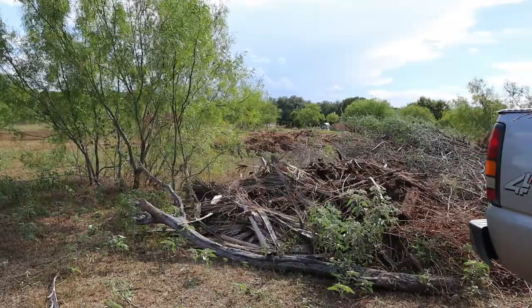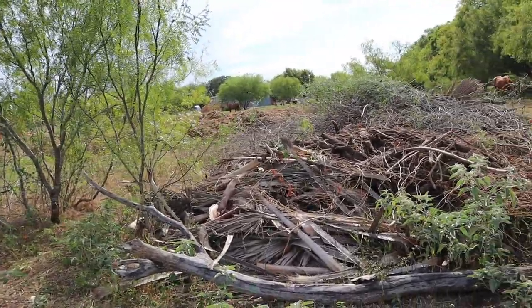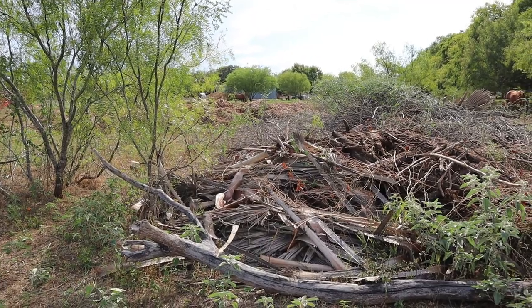So you might remember the pile from when we trimmed the palm trees. This is where I was bringing all the palm fronds.